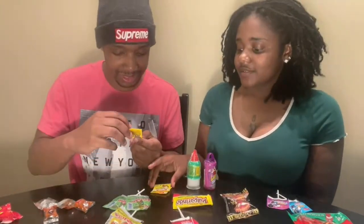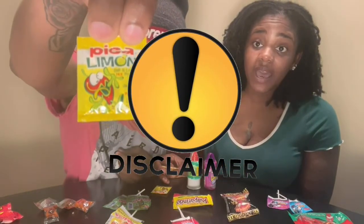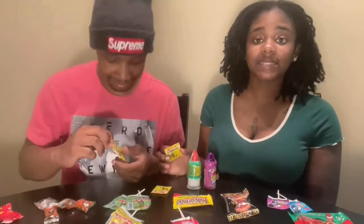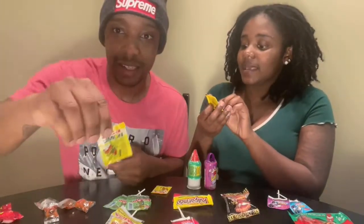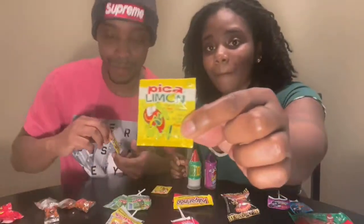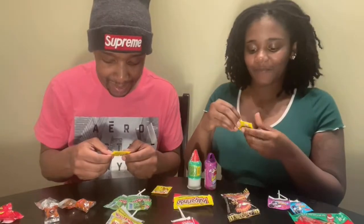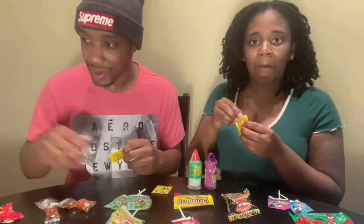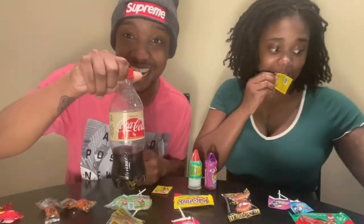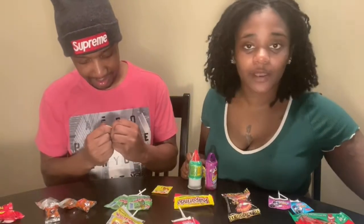This is some, what is this? So we're gonna try our hardest to pronounce these. Pika lemon. We're not saying it properly, please excuse us. Pika lemon. This is salt and lemon hot powder. So I have my drink on standby because I cannot take hot stuff. And I know we have soda. This is probably gonna make it worse, but okay.